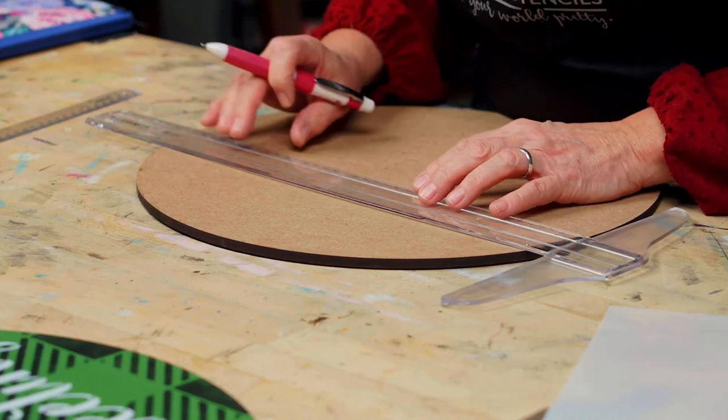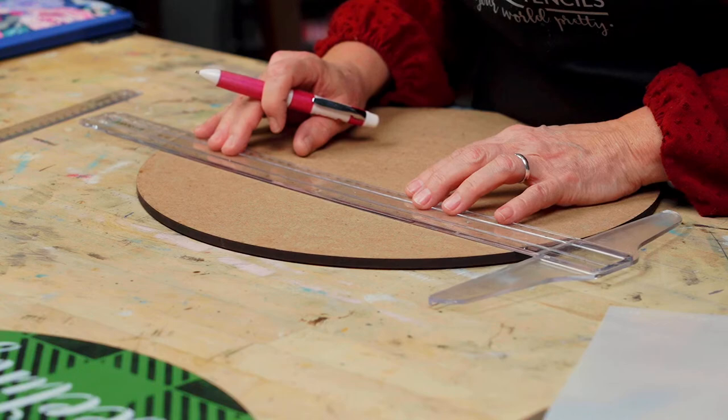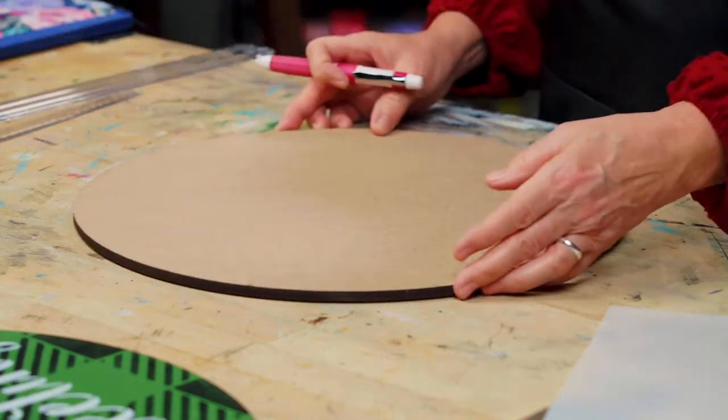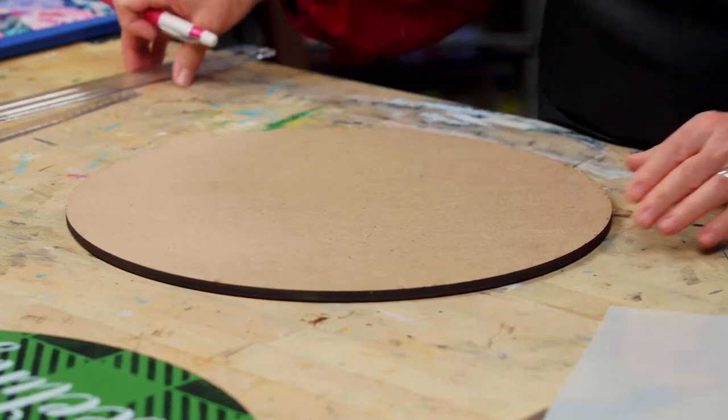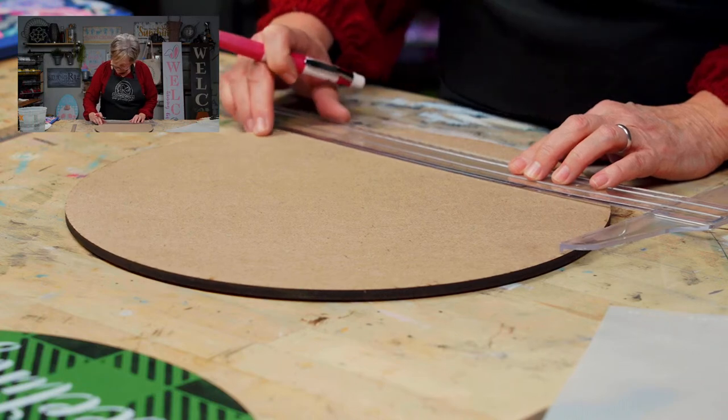This board has a little bit of texture, and I don't know that I made enough strong lines. I can't see the ones over there. So take your time and make sure that you understand your material. Oh, there they are. They were definitely blending.